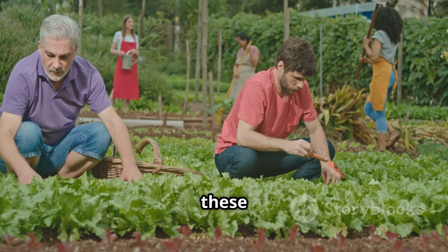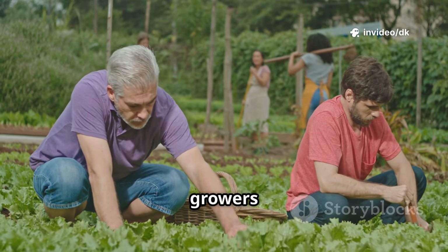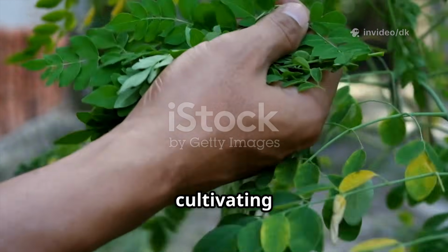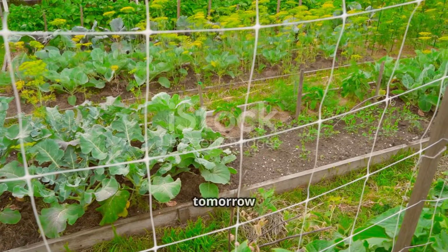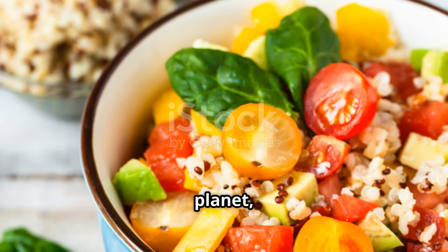By seeking out these old varieties, planting them in our gardens, buying them at farmers markets, and asking for them from local growers, we become active participants in their preservation. We are not just cultivating vegetables, we are cultivating resilience, history, and flavor. We're ensuring that the garden of tomorrow is as rich, diverse, and full of stories as the garden of yesterday. It's a good thing for our plates, our planet, and our future.